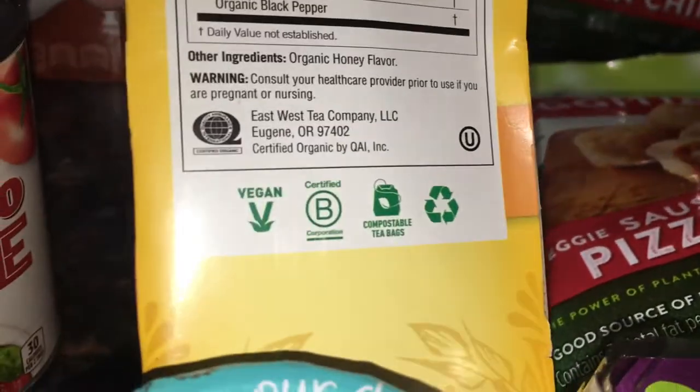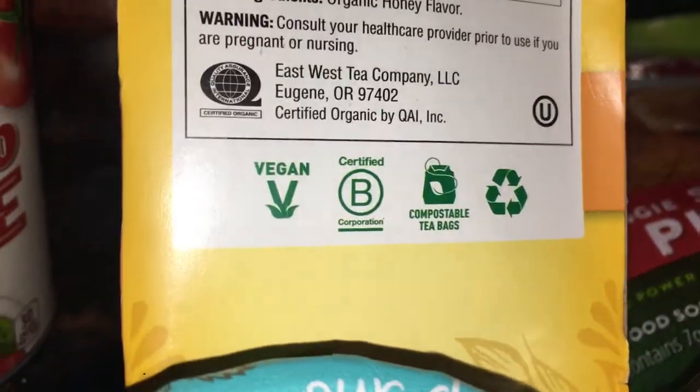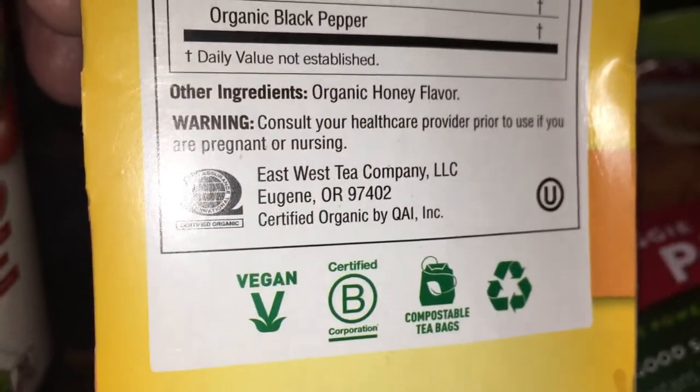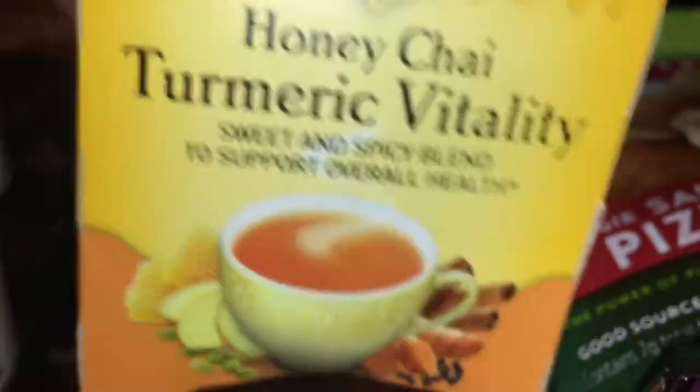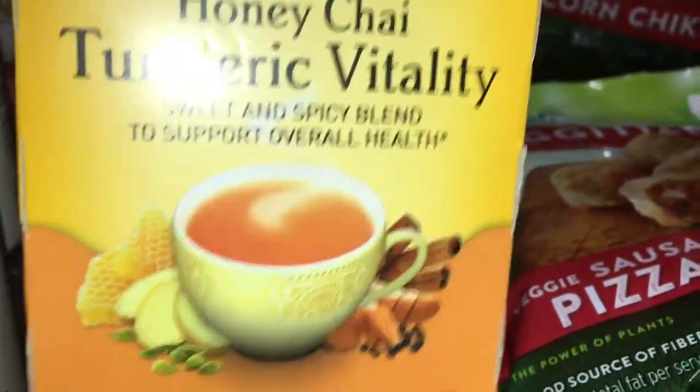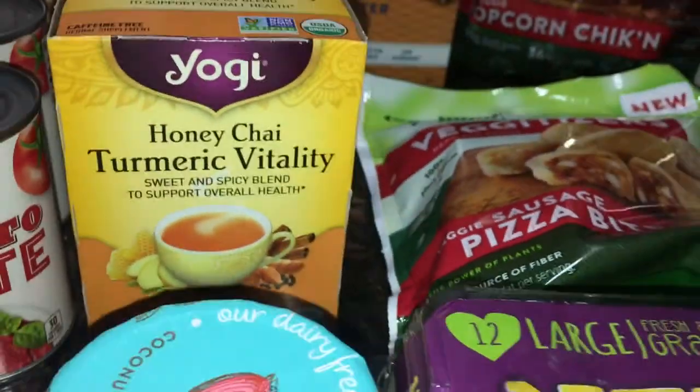Because it doesn't seem to, oh no, it does say vegan right there. Sorry guys to go on and on, but there is the little label right there. So it is just a flavoring. So this is 100% vegan. I'm so excited because I love turmeric and I love chai tea as well. So looking forward to giving that a try.